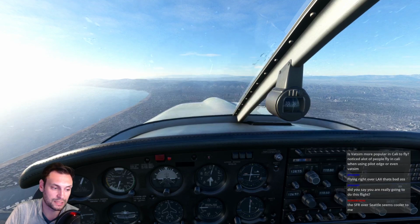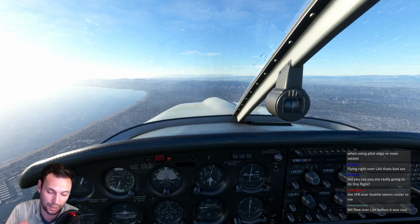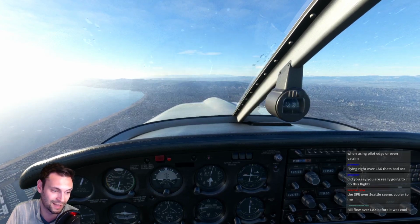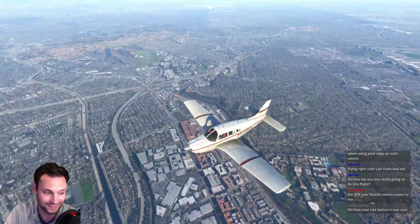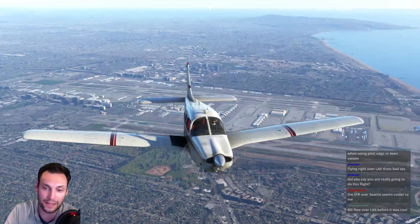It's a little, yeah, I understand. It's lower. It's a lower transition than over LAX, so you're a little bit closer to the action, which is cool. Bill flew over LAX before it was cool. It's still cool. It is. I don't know.